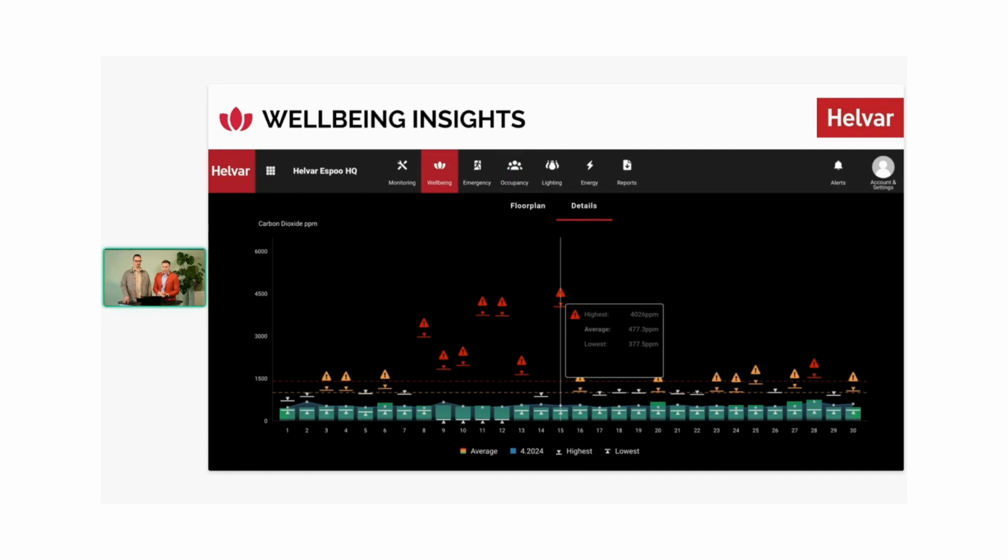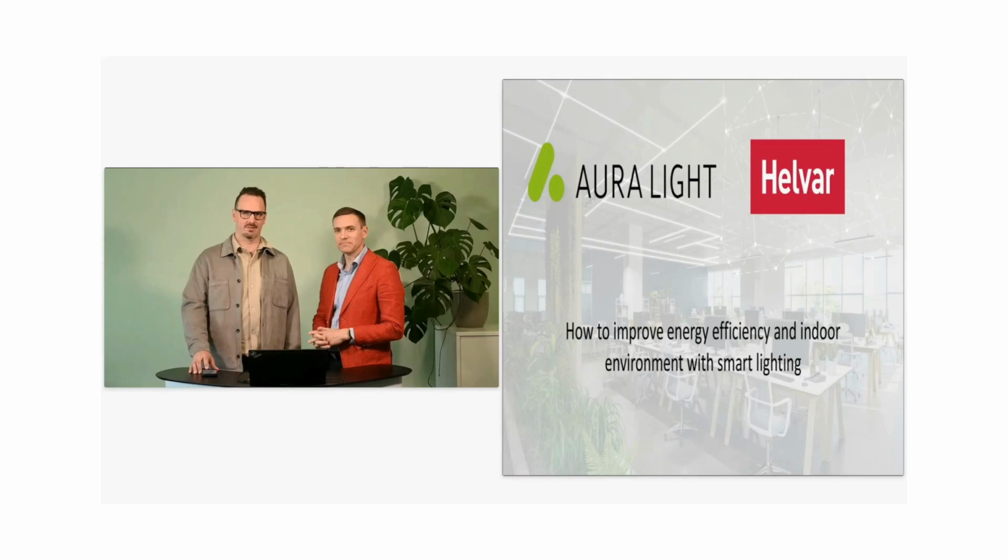The Well-being Insight is the latest module, and this is drilling down to the environmental data. So total volatile organic compounds, humidity, temperature, CO2, the different senses than just the occupancy and light that we are used to in lighting to offer. You can set your thresholds, so limits when you should get maybe an alert from the system that, hey, this area or this sensor is giving you too high CO2 levels, so you should do something about it.